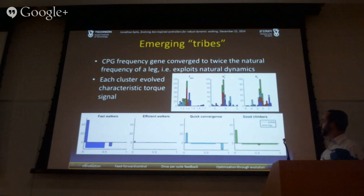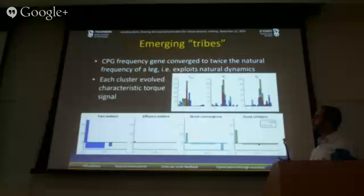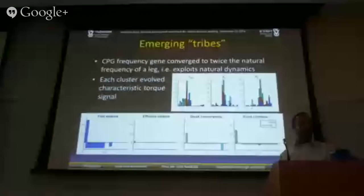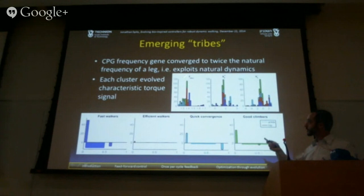And if we focus on the oscillator, you can see that the frequency converged to one large peak, and this is at 1.4 hertz, which is double the frequency of the swing wave. This means that the controllers that we were evolving did converge to a controller that exploits the natural dynamics of the system. The red ones, which were the most efficient, are all located on this frequency. They chose just one frequency, which was the most efficient one. If you wanted to walk a bit faster, you had the blue, which had a larger frequency. And if you wanted better convergence, you would choose a lower frequency.